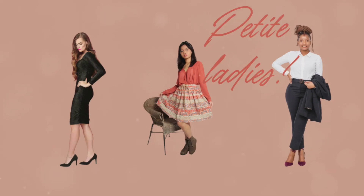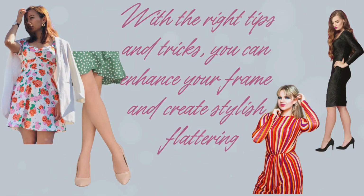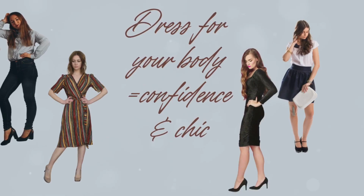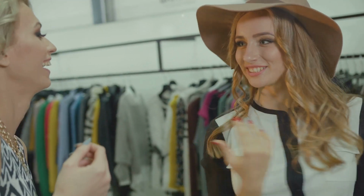Dressing as a petite woman can sometimes feel challenging, but with the right tips and tricks, you can enhance your frame and create stylish, flattering looks. Whether you're 5'4" or shorter, understanding how to dress for your body type is key to feeling confident and chic. In this video, I will share some tips to help you navigate fashion as a petite woman.